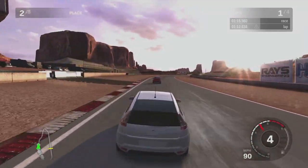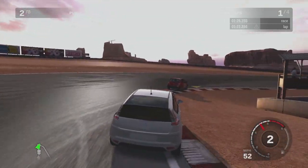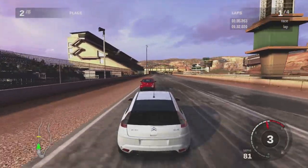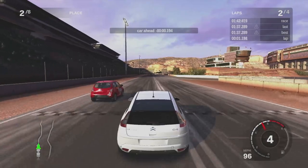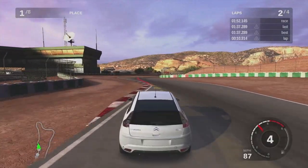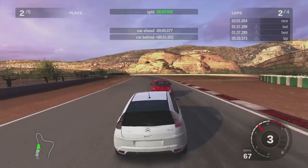How many races in are we? I think we got this one and then Maple Valley. Come on, move out the way. Get out of my way. Whoa. Jesus Christ, that Twingo's gunning for my ass. He's gotten the pass on me, though.